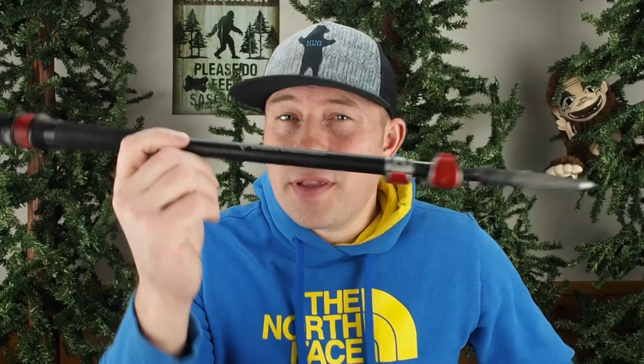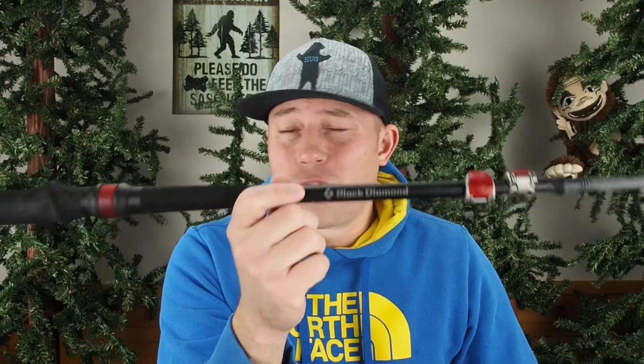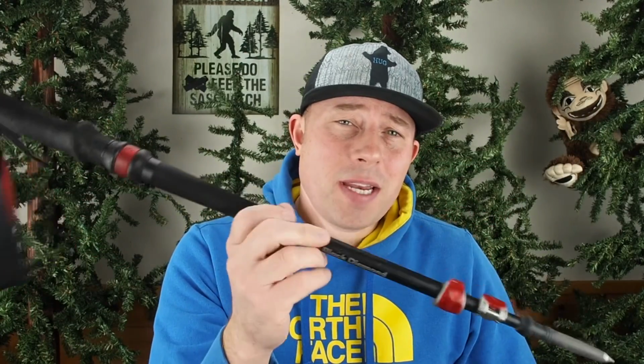Now, I actually used this specific pole on the AT, and I beat the crap out of my trekking poles. This is the Black Diamond Trail Pro Shock trekking pole. This is something that's going to hold up very, very well. This lasted my entire AT thru hike.